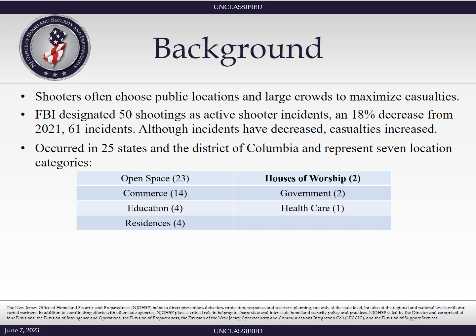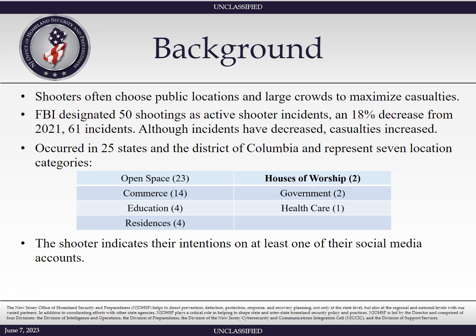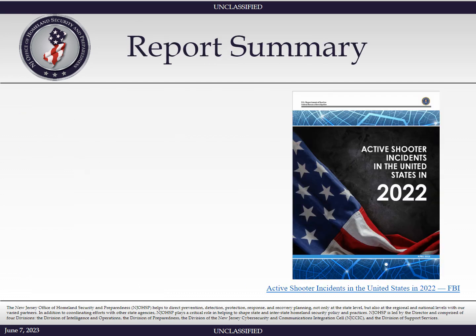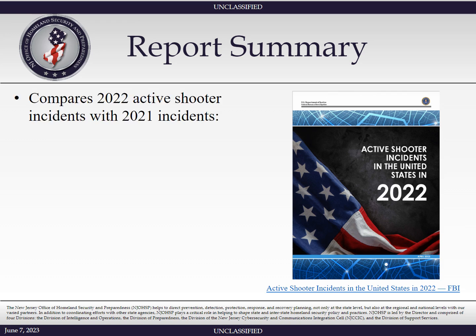A common practice has been that the shooter indicates their intentions on at least one of their social media accounts. The findings noted in this report emphasize the importance of active shooter training and exercises for all first responders and citizens. Report Summary. The 2022 FBI Active Shooter Report is a compilation of data from 50 active shooter incidents that occurred in 25 U.S. states and the District of Columbia, compared to active shooter incidents that occurred in 2021, and part of a series of FBI active shooter products published since 2014.